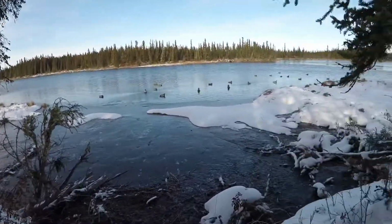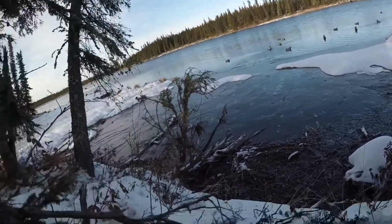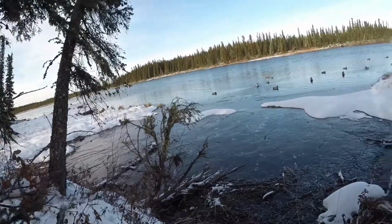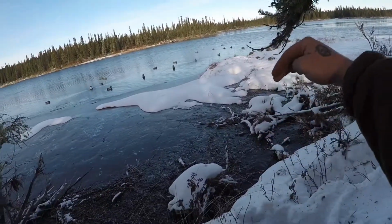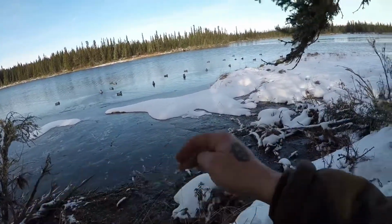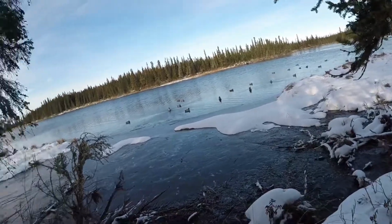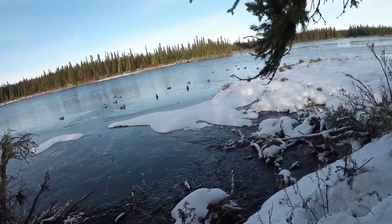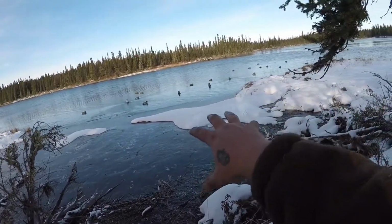Alright guys, let me explain the setup here. I'm tucked back in this big deep bay, you can see it here, and the lake is pretty frozen up. But what I did was I cut out all this ice right here to reveal this nice slack water. Now the birds should be flying from here, and I'm the first thing they see. So I hooked the decoys out, making kind of a pocket out in front.